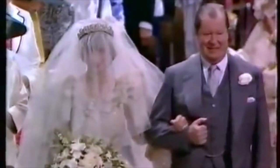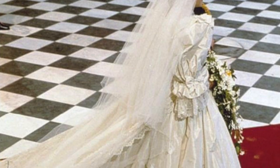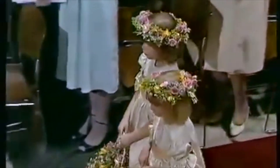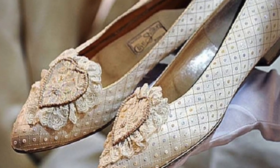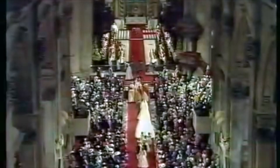There was just one issue. The 25-foot train didn't quite fit in the carriage. The train had to be folded like a bedsheet to make it inside, resulting in wrinkles as she entered St. Paul's Cathedral. The dress wasn't white, but dyed ivory. A matching umbrella was created just in case of rain. Diana's silk shoes with hearts on top took 6 months to make and had a low heel so she wouldn't be much taller than her soon-to-be husband.